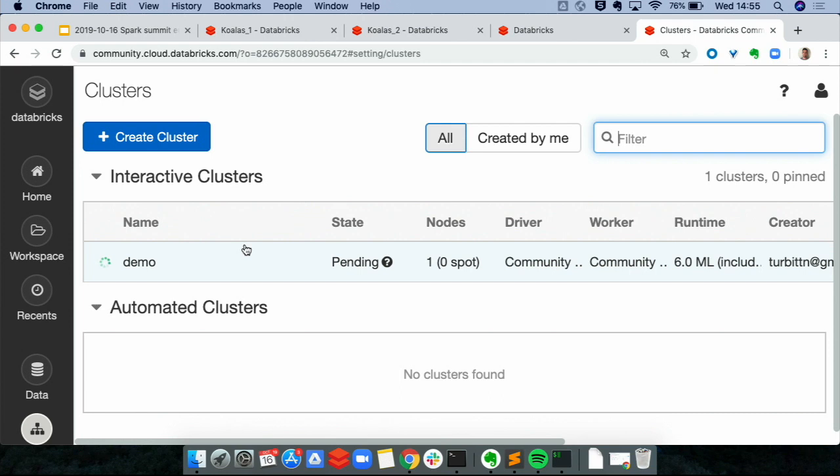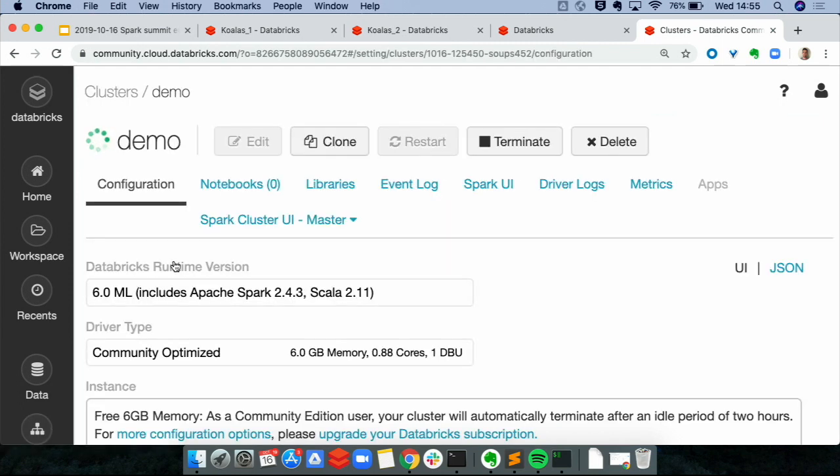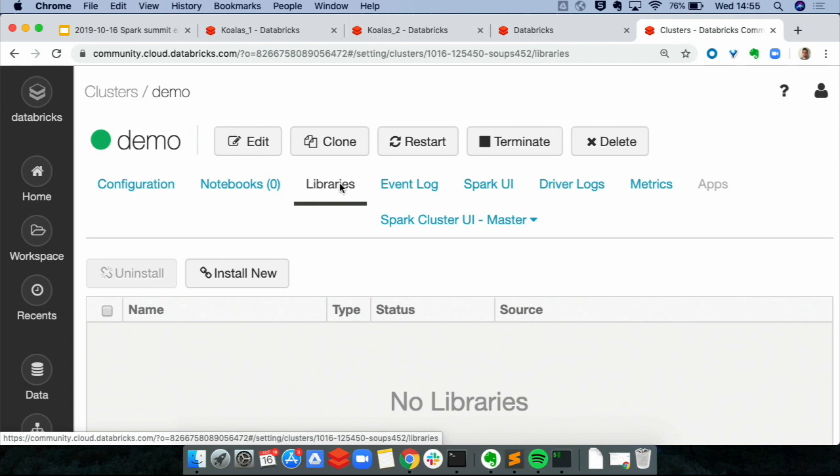The other thing that we want to do with our cluster is also to install Koalas, as I mentioned. Because Koalas doesn't come pre-installed in our clusters, we have to install that separately. So while your cluster is spinning up, you can do this. You can click into your cluster, then go to Libraries, the third tab over, and Install New.